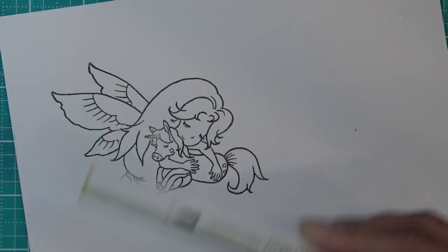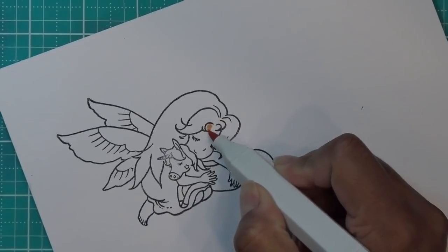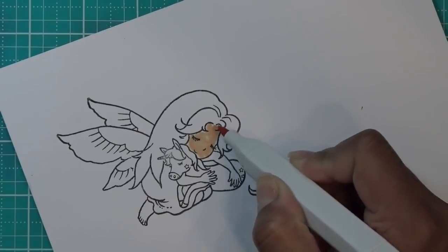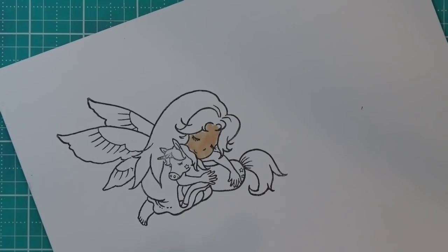So I'm going to start with TN1. And I'll probably color most of this. So this one pretty much goes everywhere. This is the lightest color, supposedly. And I like to do in sections, obviously. So we're doing her face.